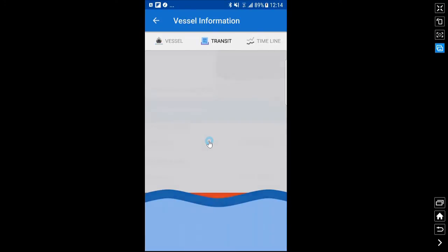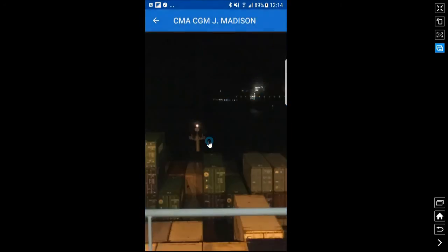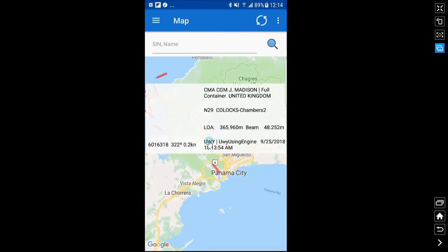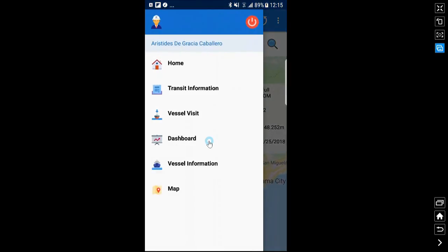The important thing is to make this application intuitive so that the same information can be reached from various points. This is the photo from the bridge of the vessel, and we can also see how many times it's crossed the canal, and it's crossed twice, and every time it paid more than $1 million. So if you help me switch now, after having seen the application, I come back to my presentation.